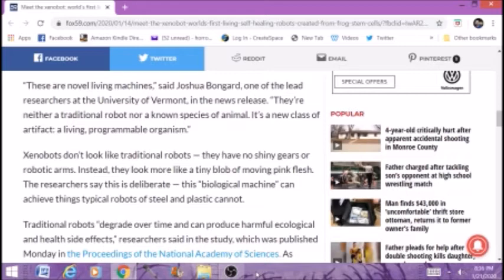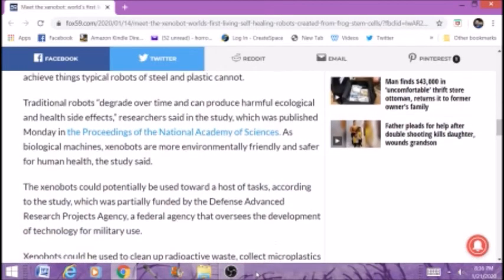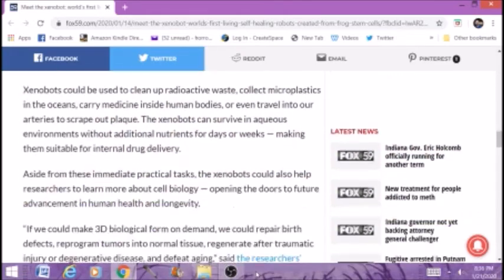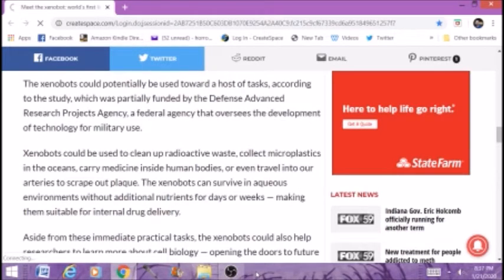Traditional robots degrade over time and can produce harmful ecological and health side effects, researchers said in a study which was published Monday in the Proceedings of the National Academy of Sciences. As biological machines, Xenobots are more environmentally friendly and safer for human health, the study said. The Xenobots could potentially be used towards a host of tasks, according to the study, which was partially funded by the Defense Advanced Research Projects Agency, a federal agency that oversees the development of technology for military use. Xenobots could be used to clean up radioactive waste, collect microplastics in the oceans, carry medicine inside human bodies, or even travel into our arteries to scrape out plaque.